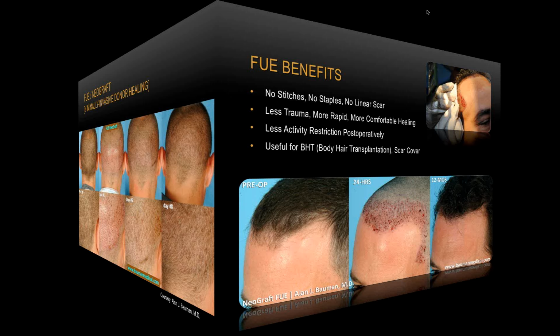So the benefits of FUE are mentioned here. There are no stitches or staples, as I mentioned before, no linear scar in the donor area, and it's less trauma, more rapid, more comfortable healing. And there are also a lot fewer activity restrictions. We can use this technique, this harvesting tool, also to harvest anywhere you have a hair follicle on the body. So we can use it to harvest chest hair or beard hair if we so choose, or anywhere else.